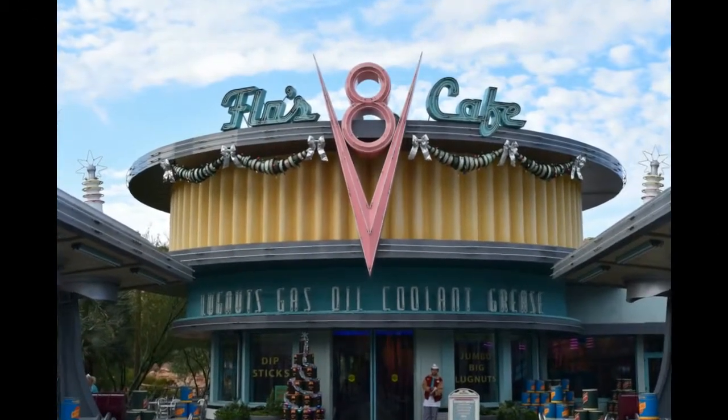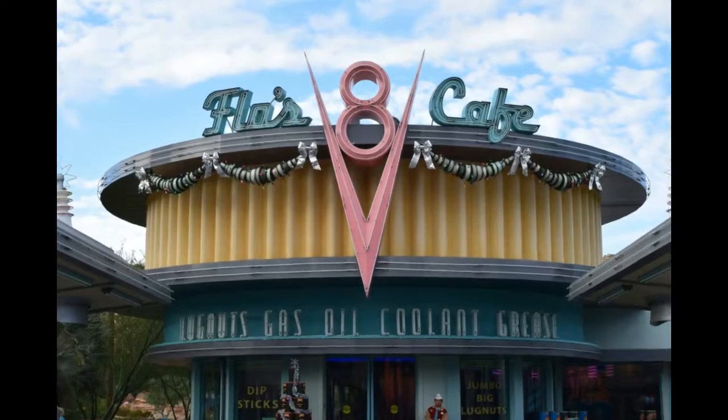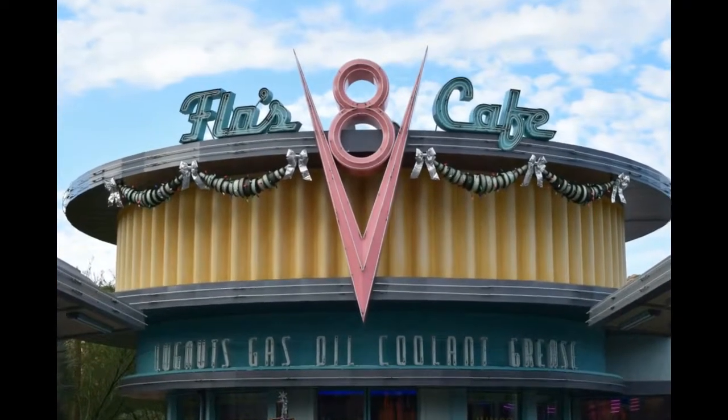I mean, isn't that great? What kid would not want to walk next to Lightning McQueen? It was thrilling for me, and I'm an adult.